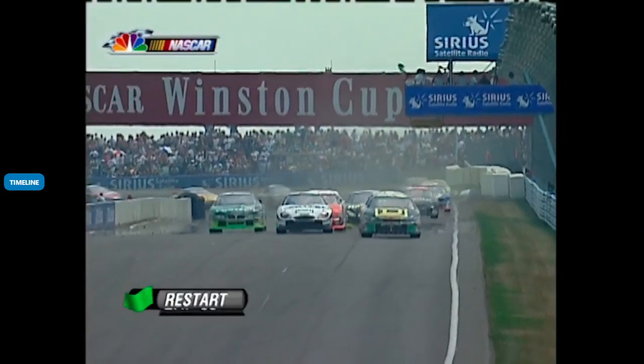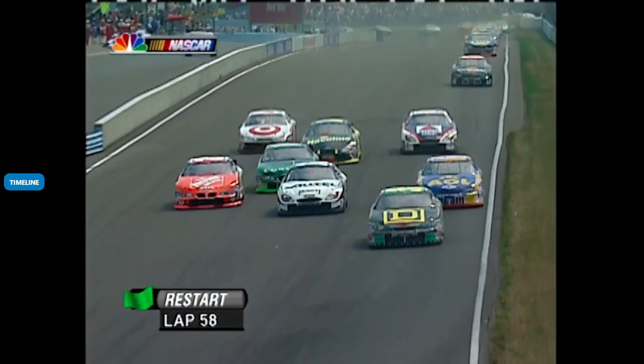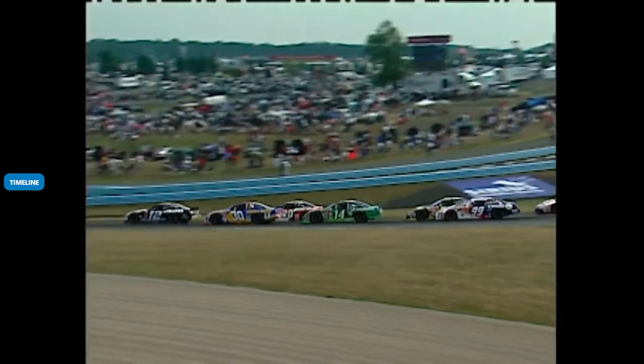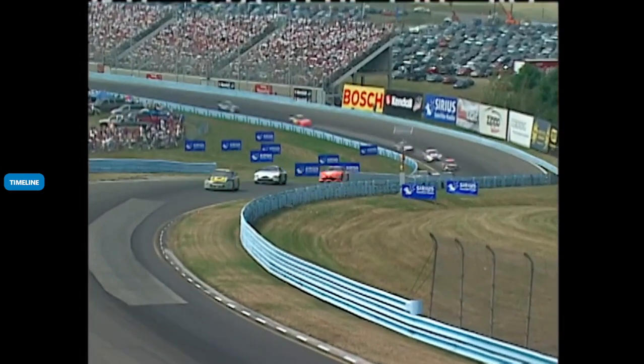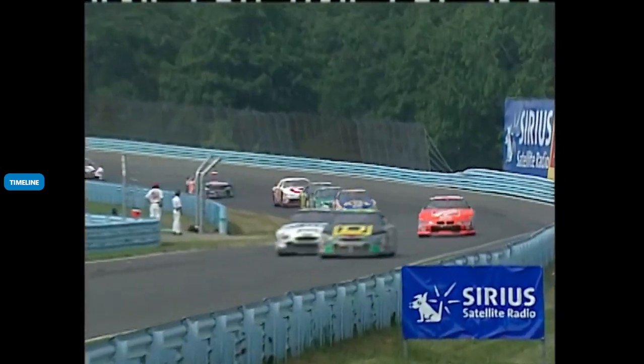Robbie, I don't know if Robbie's having trouble with shifting or what. Look at this, 3 wide. Jeff Green gets shuffled back to about 3rd or 4th. Jeff Burton off in the grass, gets pushed off in turn 1. Hope he's got that screen on, like you were talking about, Benny, earlier. Those rocks can come up and knock some belts off. Jeff Burton restarted 7th. We'll see where he comes back around.